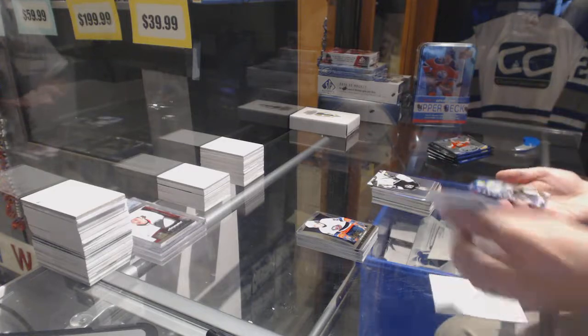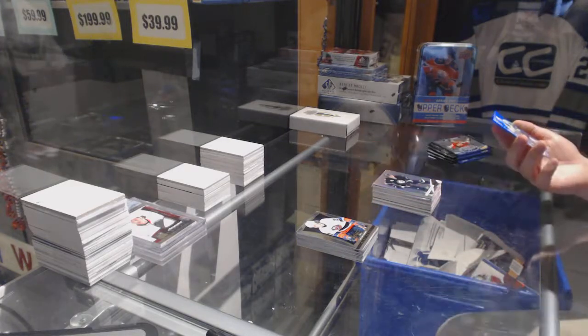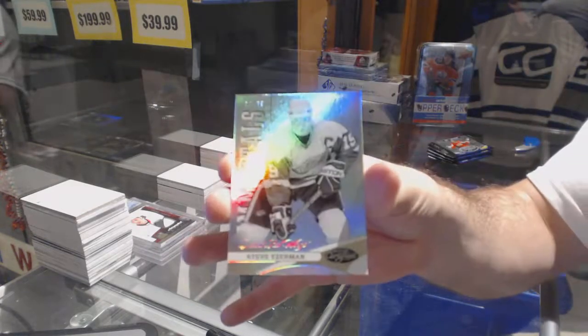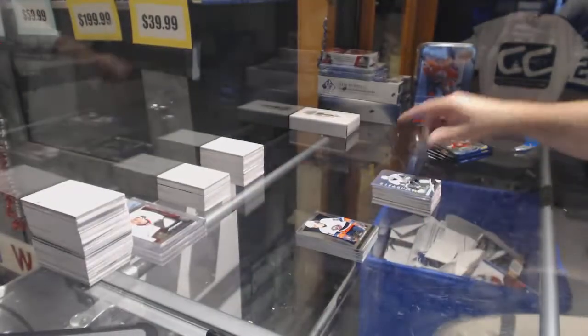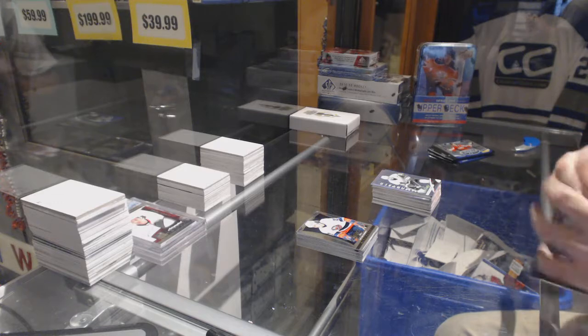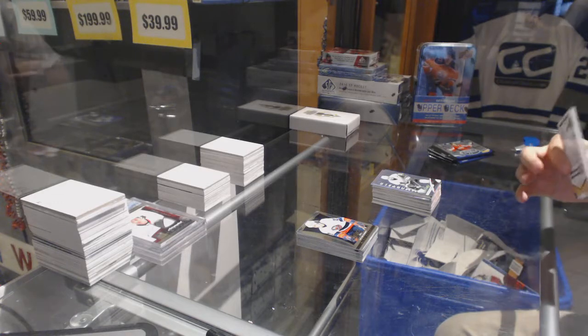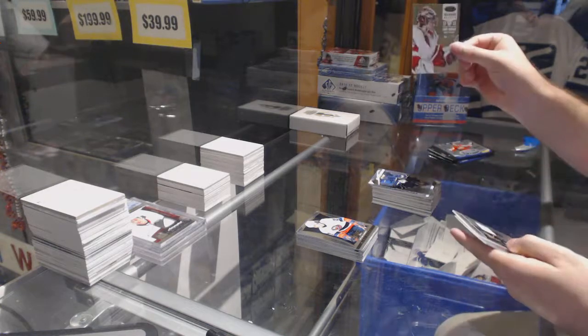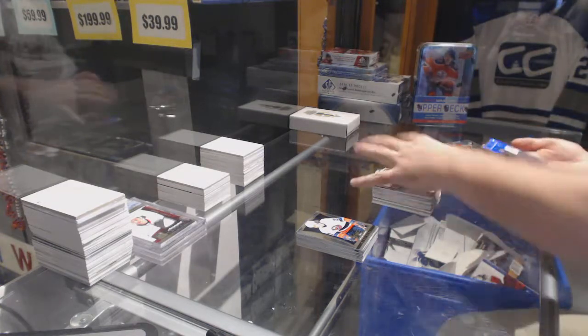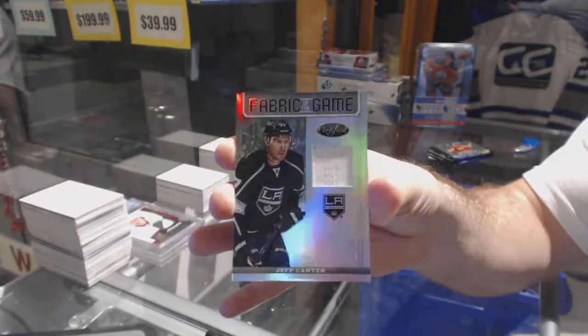We have an Immortals number to 75 for the Red Wings, Steve Yzerman. Mass Marvels for the Red Wings, Jimmy Howard, $9.99. And a Fabric of the Game number to 75, Jeff Carter for the LA Kings.